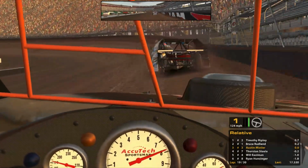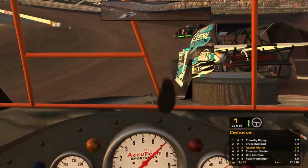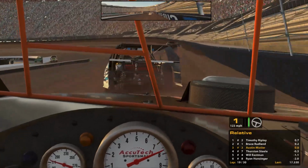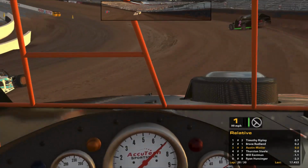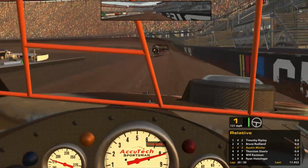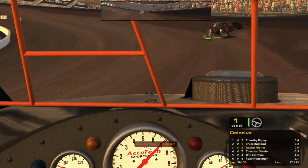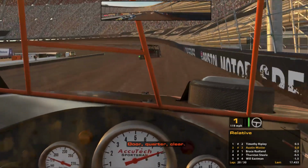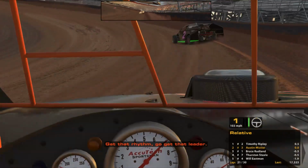Not as much as I was hoping. It seems like in 1 and 2 there's some grip down there that people are finding. You just really have to slow the car down enough to run it, because we're running all the way up to the wall, which makes sense that you could find that kind of speed. Got a huge run on him though. That's awesome. Should get second here. Yes, we do. Fuck yeah. Let's see if we could chase down the 2 car.